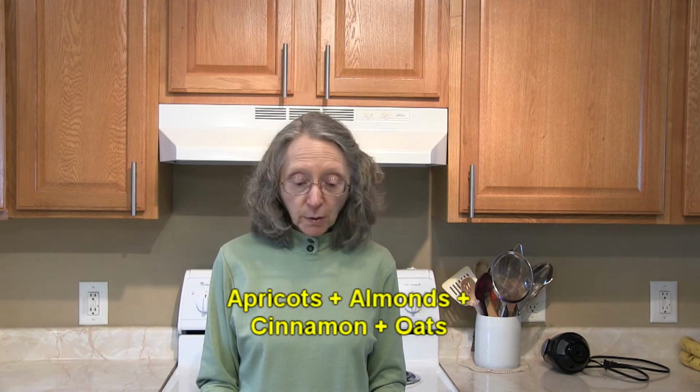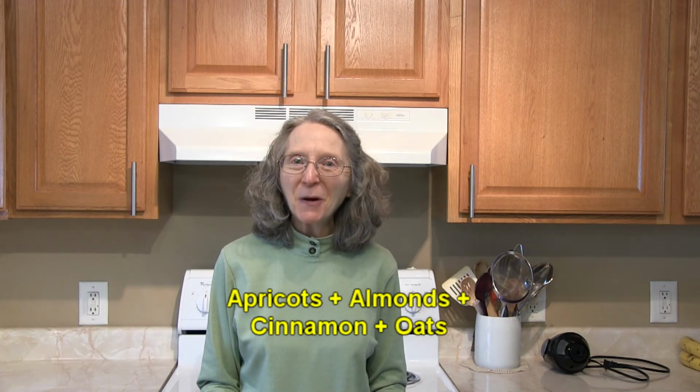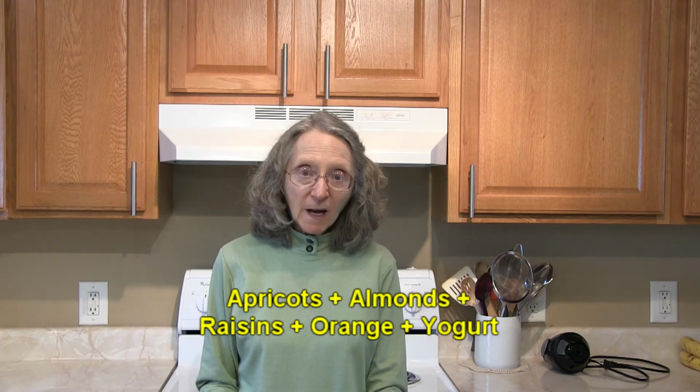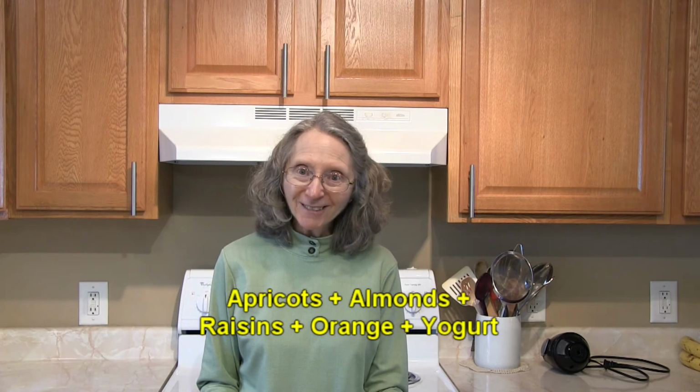Combine apricots with almonds, cinnamon, and oats. Sounds like a yummy breakfast. Or apricots with almonds, raisins, orange, and yogurt. Sounds like a great parfait to me.